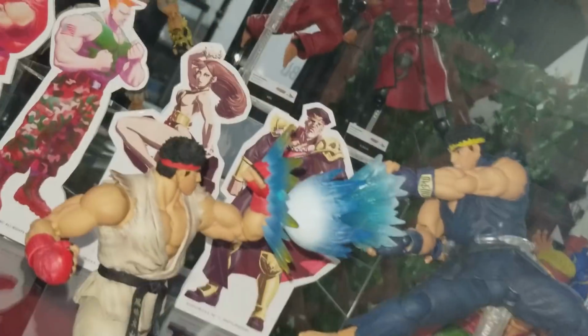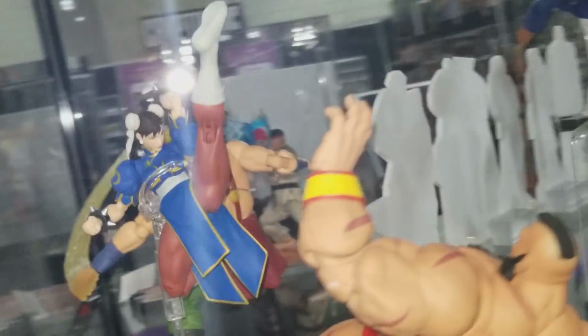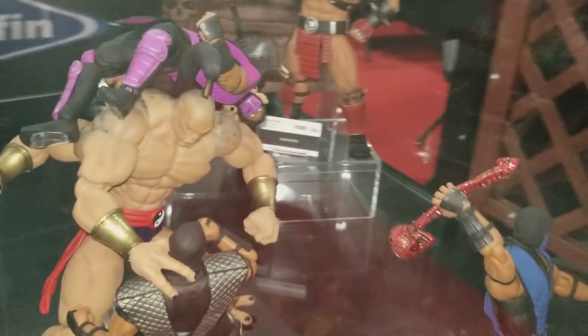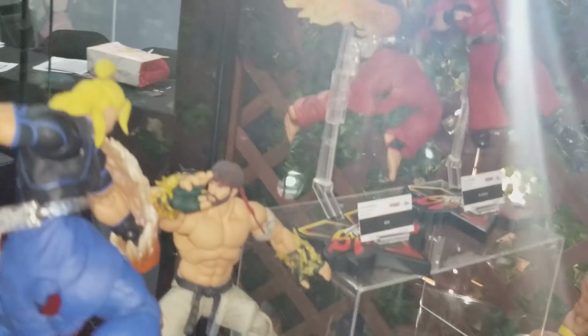Woo! Duke it! Really nice, chunky, fun figures to play with. Wow! Look at that. Very cool. Wow! Sorry about the shaky footage here, guys. Trying to walk over objects while I film.